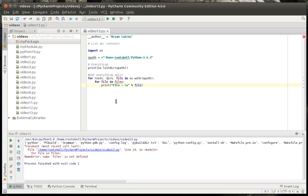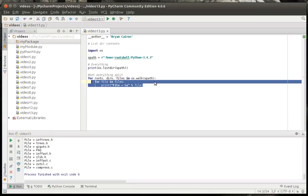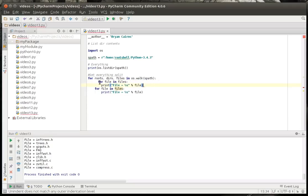Name in files. Yep, probably help if I spelled that right. Told you my eyes were bothering me a little bit. There we go. So there's all our files. And we could actually, you know, do the magic of copy and paste here.